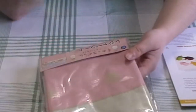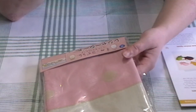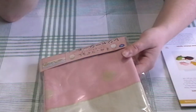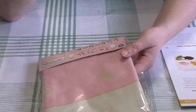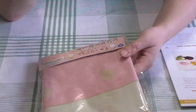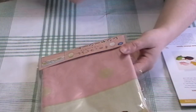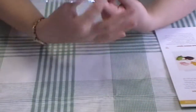Because one of the beaches that I like to go to sometimes is one where you can drive onto the beach, onto the sand, and park your car and spend the day. So obviously sometimes you want a bit of shade. So I can use this, put it up in the window. It'll look cute and give me some shade. So that's really nice. And that is the design.